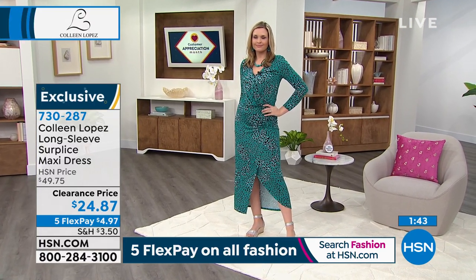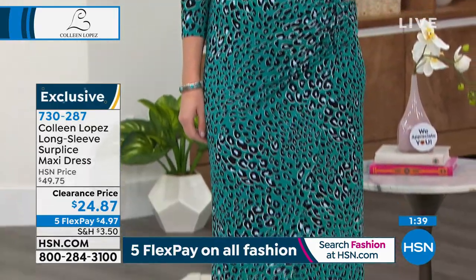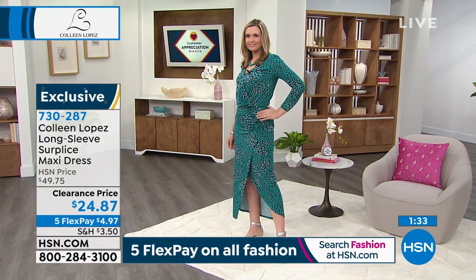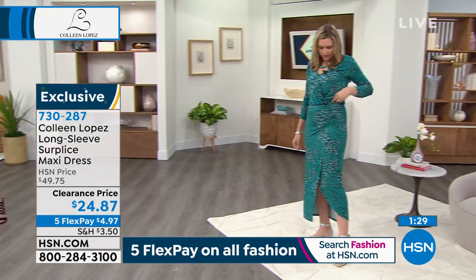This is measuring 54.5 inches long. Christy's 5'7", I mentioned that earlier, but you can see where it's hitting her right above the ankle. If you're a little more petite, you're going to get more of a maxi length on this. But it's great, and I think the slit in the front just makes it really kind of sexy and special. I like that.